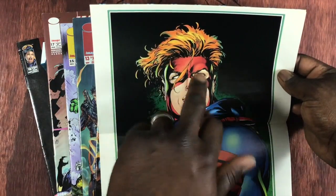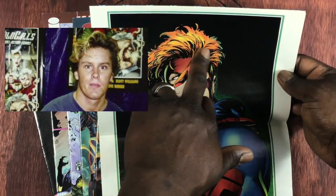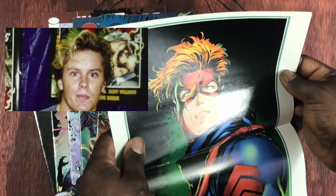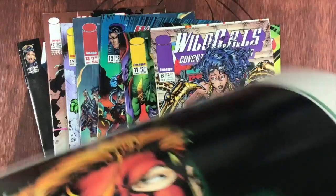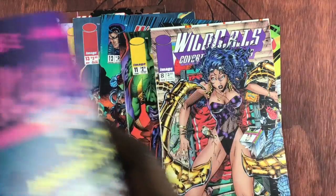Especially with the hair. I always thought that Charest did this as kind of a self-portrait. You can sense this hair here, and it looks very similar to Charest's hair at the time. Just little things here and there, you start to see, yeah, he's going to be the guy. Number 8.